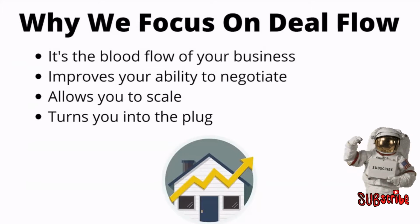So what do I mean by that? Well, when you have a lot of deal flow coming in, you can now push back on sellers, agents, wholesalers, any type of brokers, even people who are for sale by owner, because you don't care anymore.